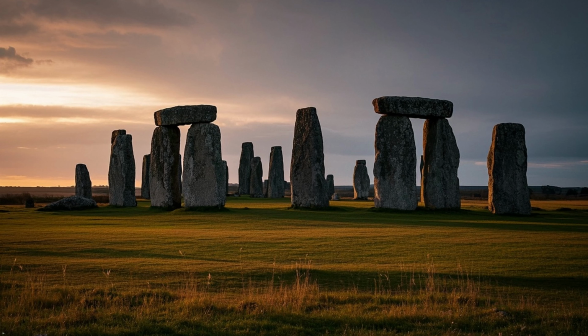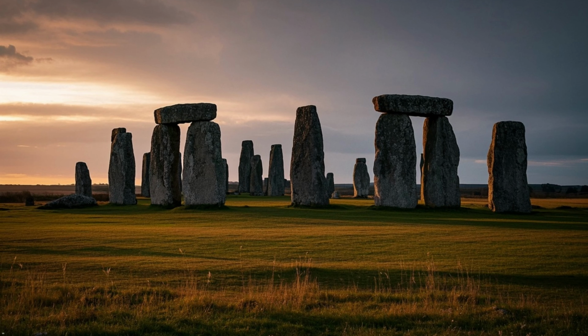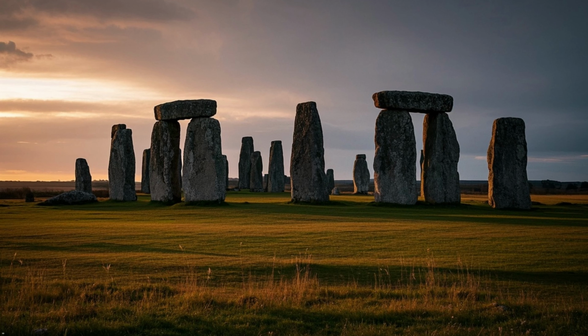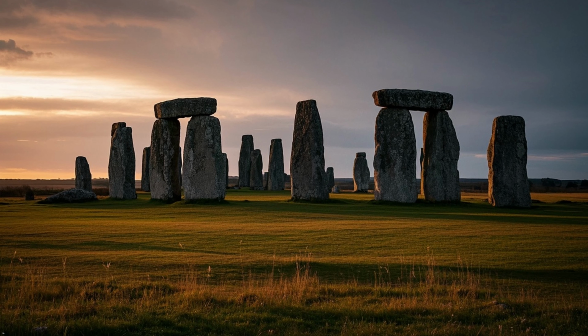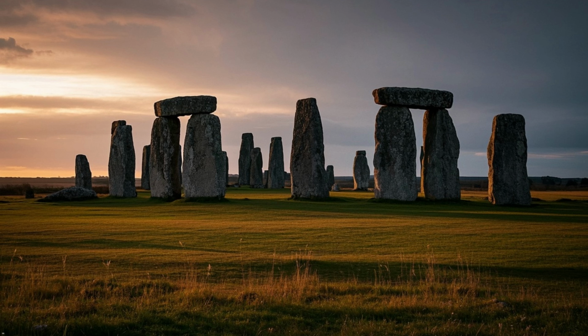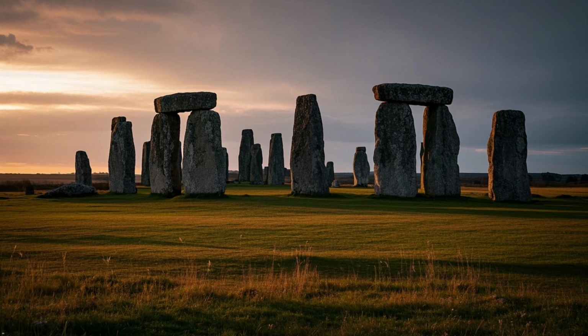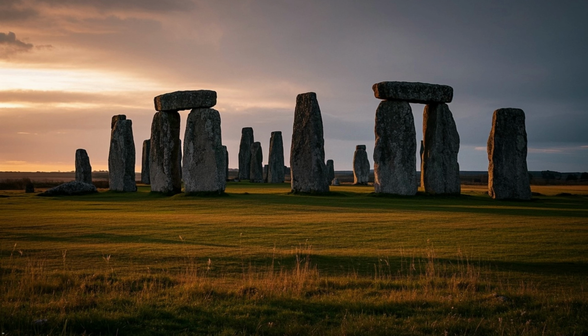On a windswept plain in England, a circle of giants stands watch. For millennia, these colossal stones have kept their secrets, sparking our curiosity and defying easy answers. Who on earth built this place? How did they pull off such an insane feat of engineering? And the biggest question of all, why?